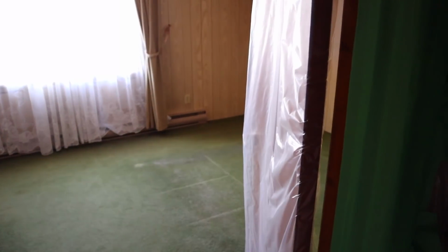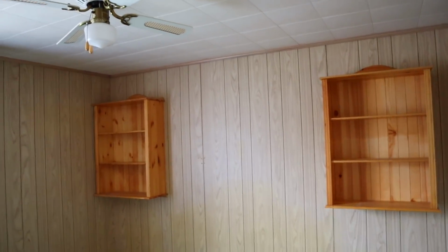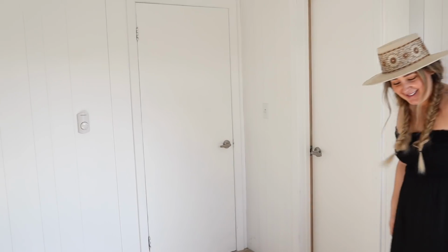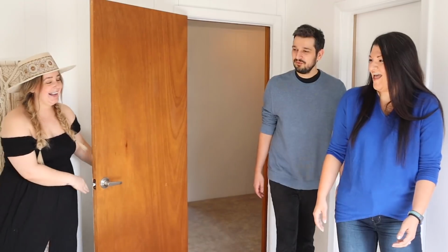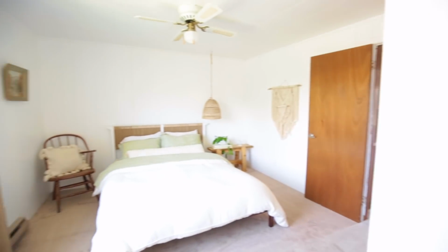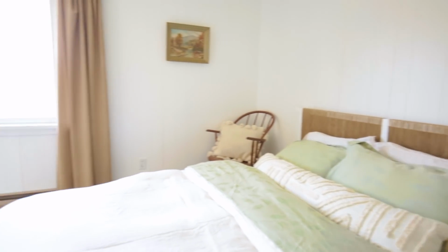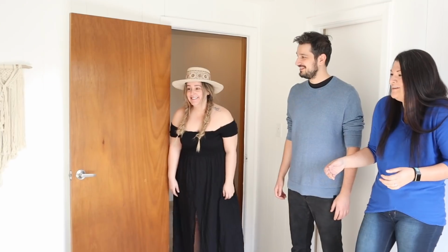So this is the master bedroom. Close your eyes once again. I'm going to transform you back to the ceiling, which had kind of yellowed over time, the wood paneling, the grass green carpet. Come on in. Holy. This room looks massive. Oh my God.